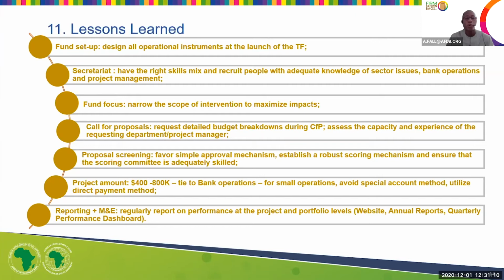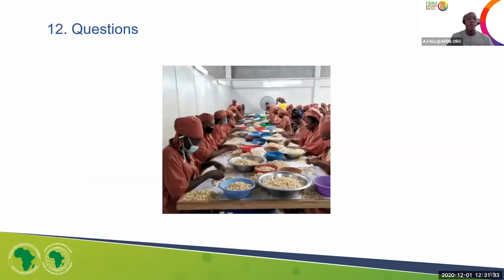I cannot go more into the details, but essentially we think that we will be looking for a 30 million multi-donor fund to be able to support more, use our lessons learned, and see how we can provide more support to RMCs. So this is where I will stop. Thank you very much, and I'm open for questions.